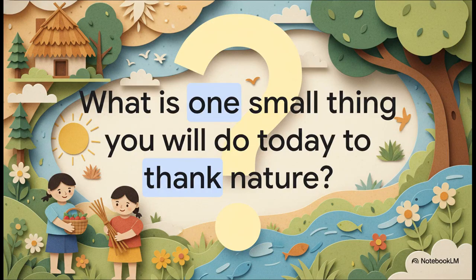And with that, we come to the end of our chapter. The villagers have shown us how to live happily and in balance with the world around us. So, my final question for you is this. What is one small thing you will promise to do today to say thank you to nature? Just think of one thing and please do it.